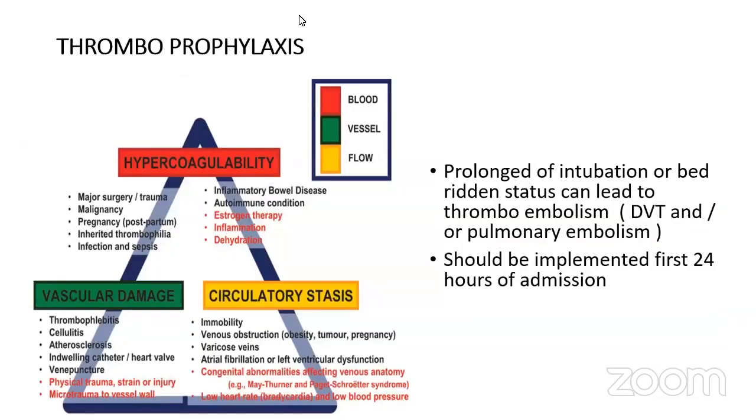Now, another key aspect is thromboprophylaxis, and we are perhaps all familiar with the classical Virchow's triad, which promotes deep venous stasis and thrombus formation, which comprises hypercoagulability, vascular damage, and circulatory stasis. Now, prolongation of intubation, mechanical ventilation, and bedridden status can all lead to thromboembolism. It can promote deep vein thrombus formation, and it can also promote pulmonary embolism. Embolism happens when a thrombus lodged in the deep vein gets dislodged and passes through to the lung and leads to pulmonary embolism and hemodynamic as well as oxygen compromise. So remember that the thromboprophylaxis plan should be implemented within the first 24 hours of admission.